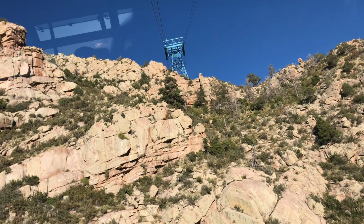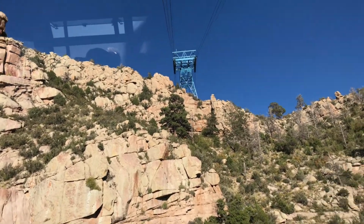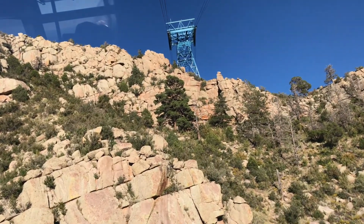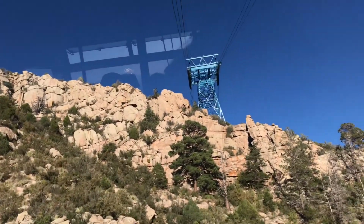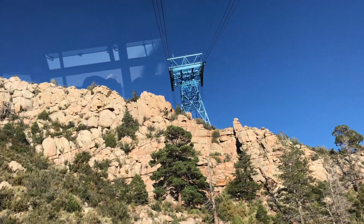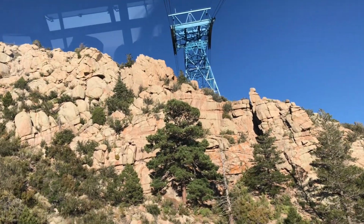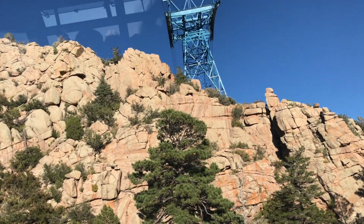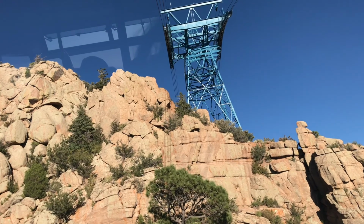Wow. And the technical name of the tramway system you're riding on right now is a double reversible aerial jigback tramway, which is just a big fancy phrase for one big loop of cable that goes from the bottom to the top and back again. So as it pulls us up, it pulls the other tram car down at the same speed, since we're located on the same cable. So we're going to cross them at the halfway point.